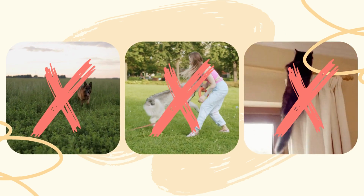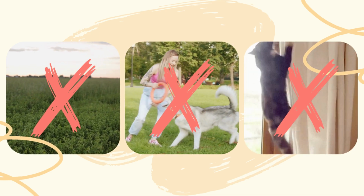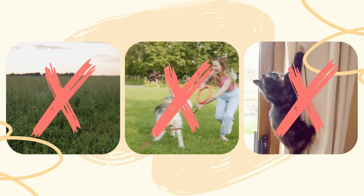First and foremost, it is important to limit your pet's activity for 10 to 14 days after surgery to help ensure they heal properly. This means no running, jumping, climbing, or rough play.